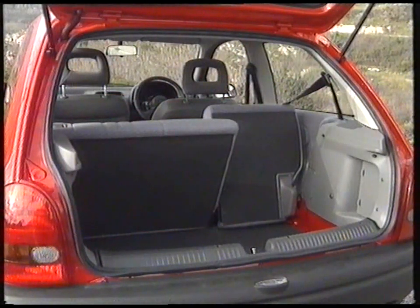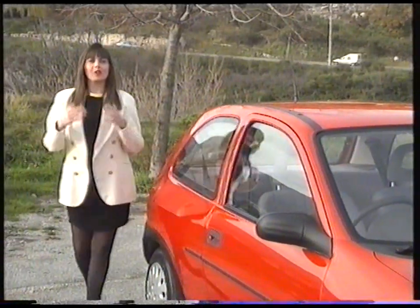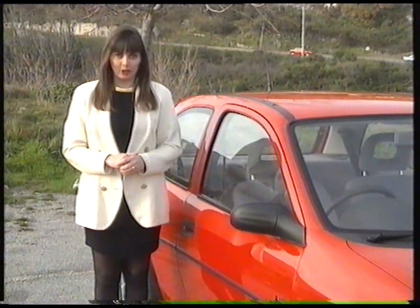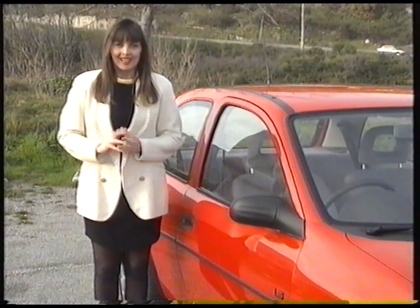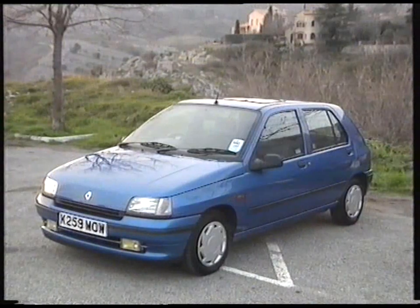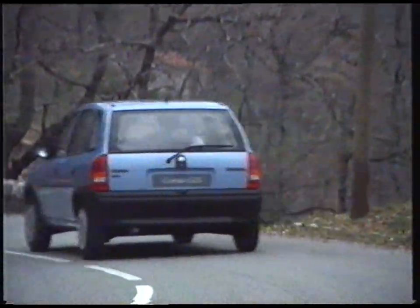To accommodate awkward items, a 60-40 split folding rear seat is standard on the LS and GLS. As we have all become more security conscious, more and more drivers are asking for central locking and deadlocking. Traditionally, however, they have always been seen as features associated with more expensive cars, until now. This 5-door GLS, for example, offers central locking as standard, as do the Clio RT and the Fiesta Ghia. Neither the Ford nor the Renault, however, offer Corsa's additional deadlocking function, which is essentially the same as on the larger Vauxhall models.